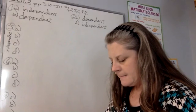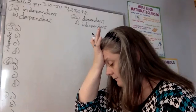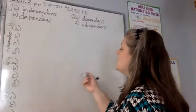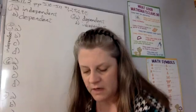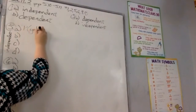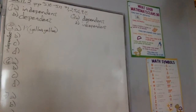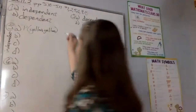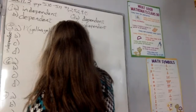21? Oh, no, wait. 41. There we go. So there's 41 total. On part A, it says 2 consecutive yellow stones. So you're picking out a yellow one, putting it back in, and then picking out a yellow one again. How many yellow were in there? 7. So I have 7 out of 41 times 7 out of 41.